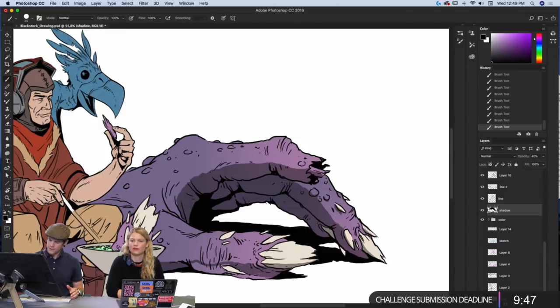Usually, if I get stuck or if I'm not really sure what I want to do, I'll look at some stuff that I really love and be like, okay, this makes sense. These are the color combinations I'm looking at. These are cool.